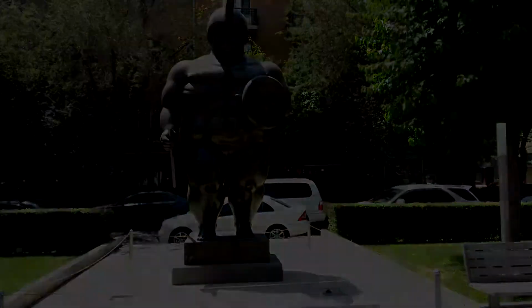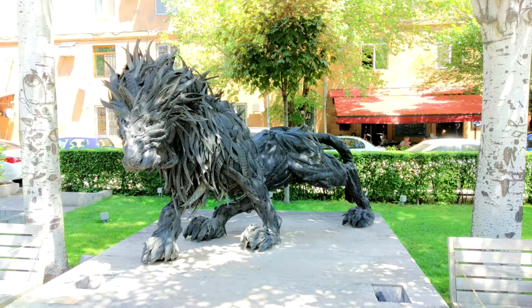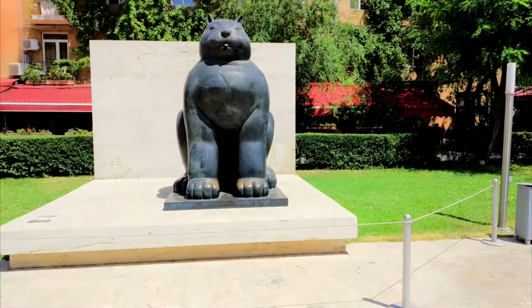There are a number of cafes and restaurants on both sides of the Cascade frequented by locals and tourists. Classical and jazz concerts often take place at the Cascade during spring, summer, and early autumn, with spectators sitting on the steps.